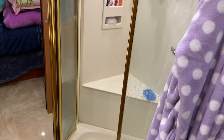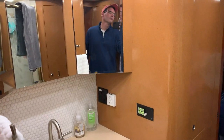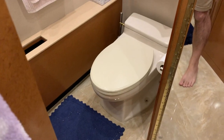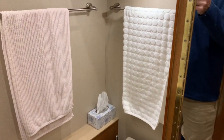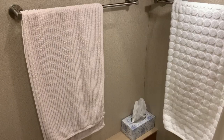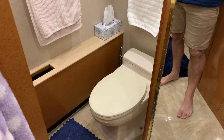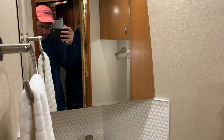The shower, it's a full-size shower. That is extremely nice. Got plenty of hot water because of the aqua hot. Then we've got the vanity over here, which is pretty nice. We've got the bathroom, which we've got a real toilet in here. The one thing I don't like about it is that it does run off of air. The toilet does run off of air, which is good when it works, but you've got to run the air compressor. Got plenty of storage in here.